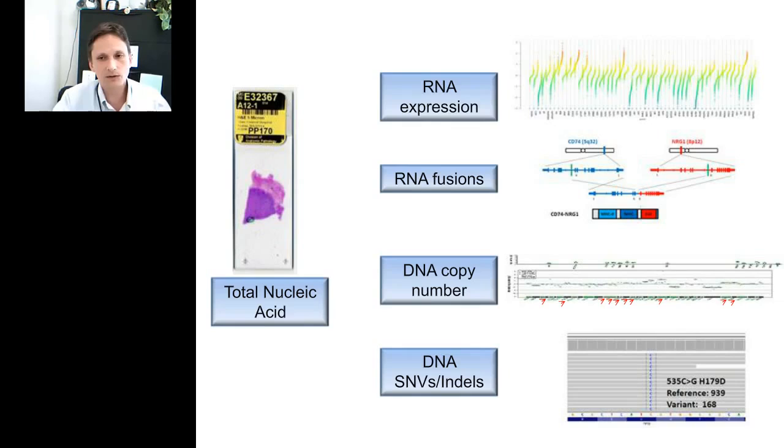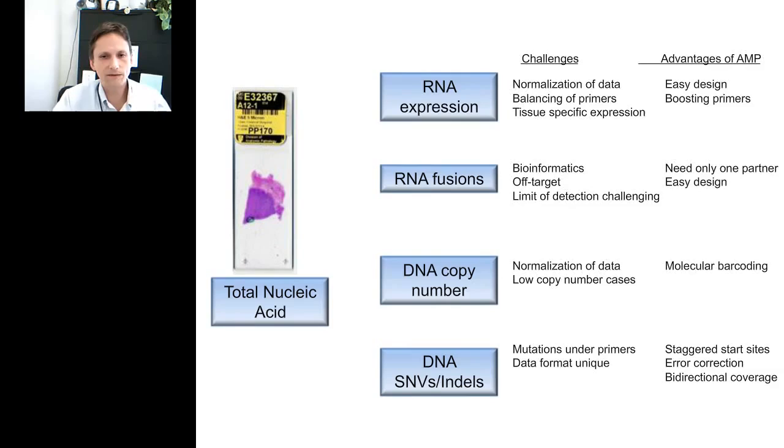These are actual screenshots of data that we have using AMP for RNA expression. This is a 50 gene profile for RNA expression. RNA fusions showing a CD74 NRG1 fusion, DNA copy number assessment, which is relatively straightforward, as well as SNVs and indels. So from a single starting material, we can get almost everything we want, and this can be done out of low input material, so we're pretty excited.